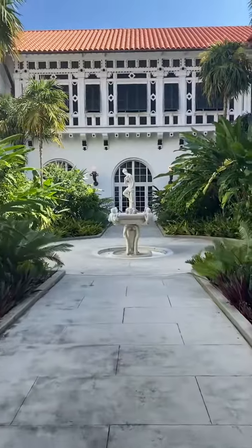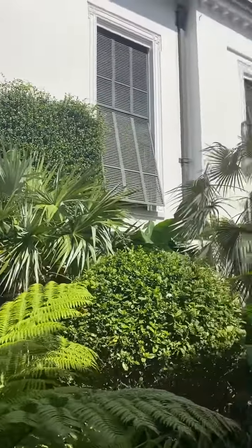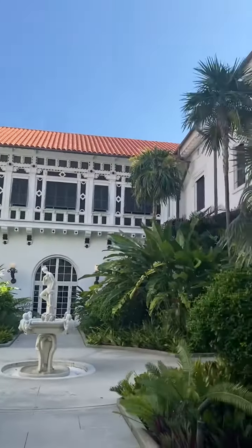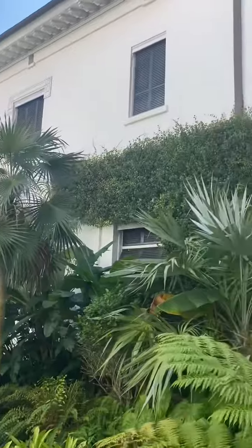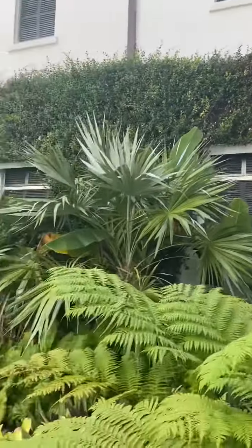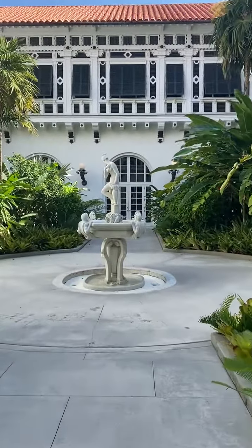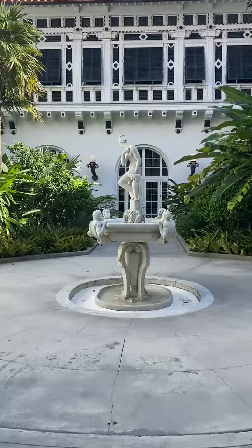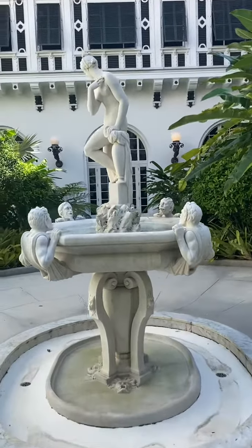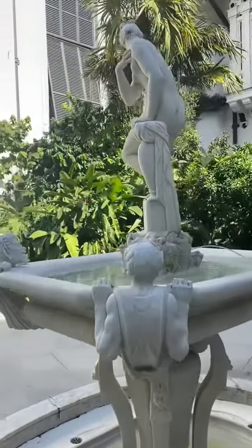Okay, now. I'm painting the whole thing, you guys see it? This is an internal court. This is part of the museum. It's where Henry Flagler lived. He built this mansion and they turned it into this beautiful museum. And here in the center is this fantastic fountain. So unique, so different.